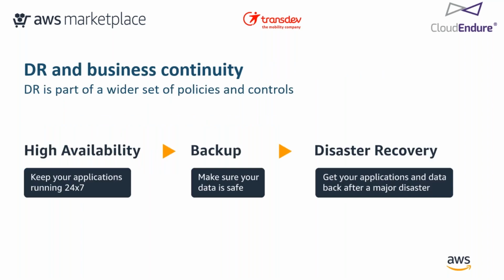So we're going to talk a little about DR strategies, but I want to emphasize that DR is really about policy and controls. So after your DR solution is in place, it needs to be tested, and you want your teams to be completely and well-versed in all of the strategies and processes that go along with your DR plan. And you should always test frequently. And this is one of the key advantages of deploying on AWS.